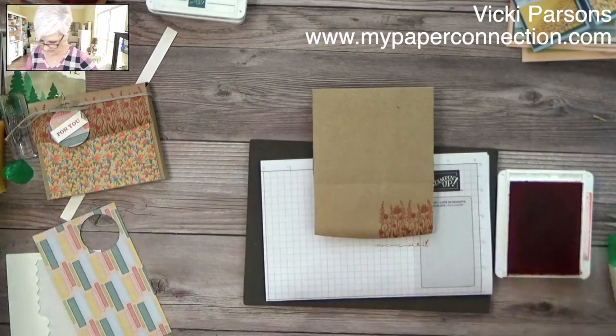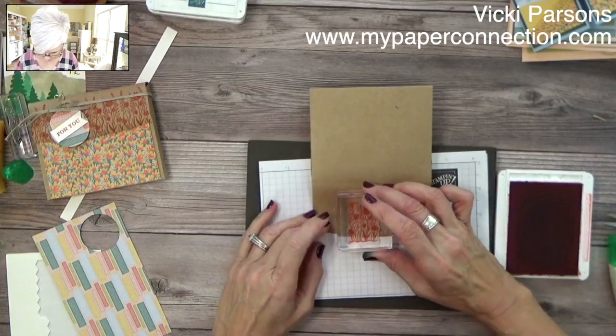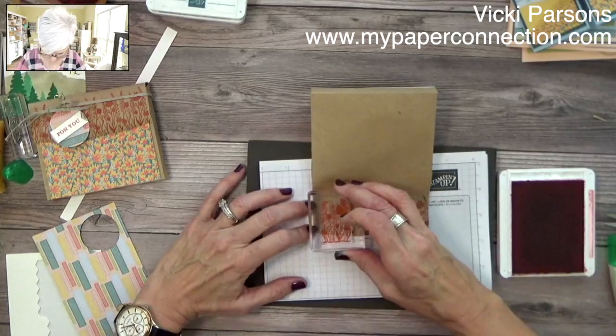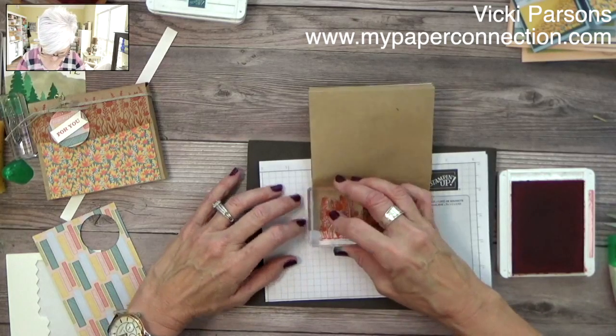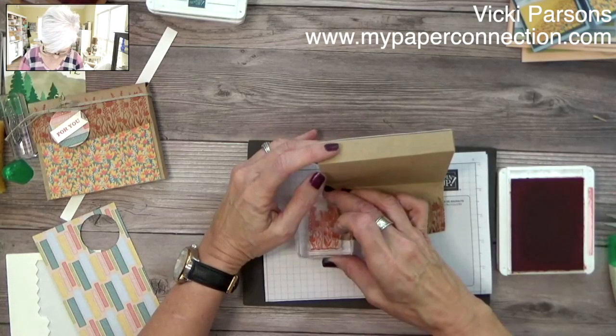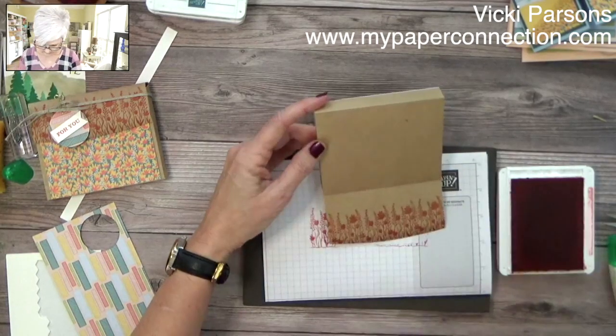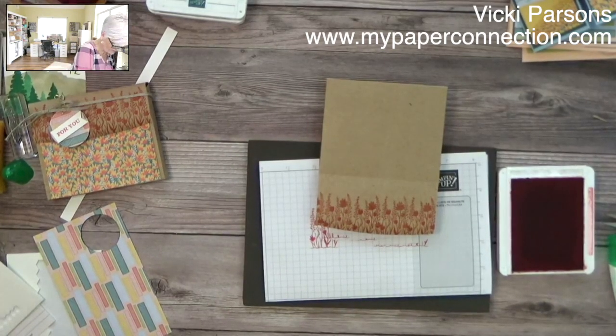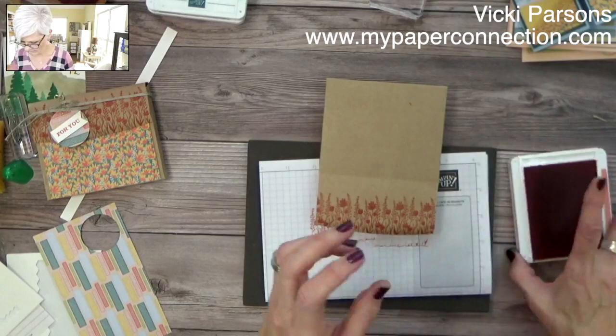I tell my students at my in-person classes, kiss the bunny. And I just dug it right in there for a second. That's what Connie Stewart says. Kiss the bunny. Okay, isn't that pretty? I really like that. Okay, that's all of this.